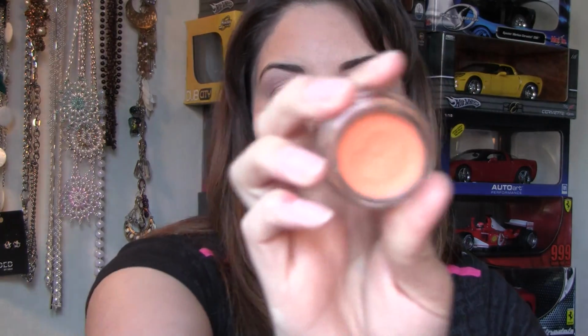So this is the color. Let me show you what it looks like in the pot. A swatch, and again, this is the color Fierce and Tangy. I have been wearing a lot of oranges and corals this month, so that's why that one really stood out to me. I use this a lot.